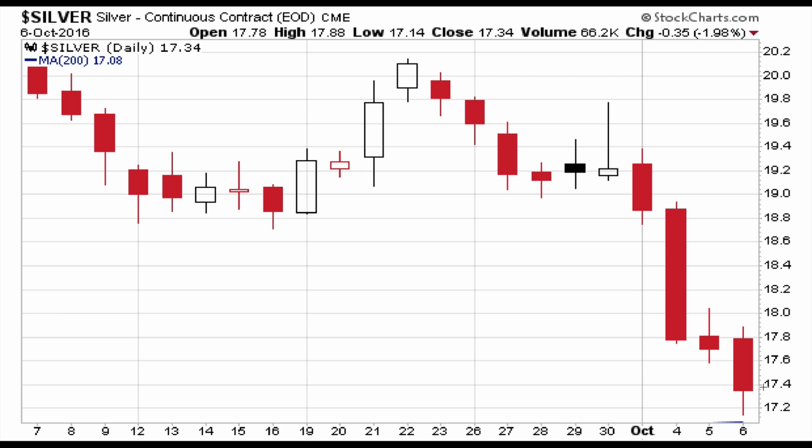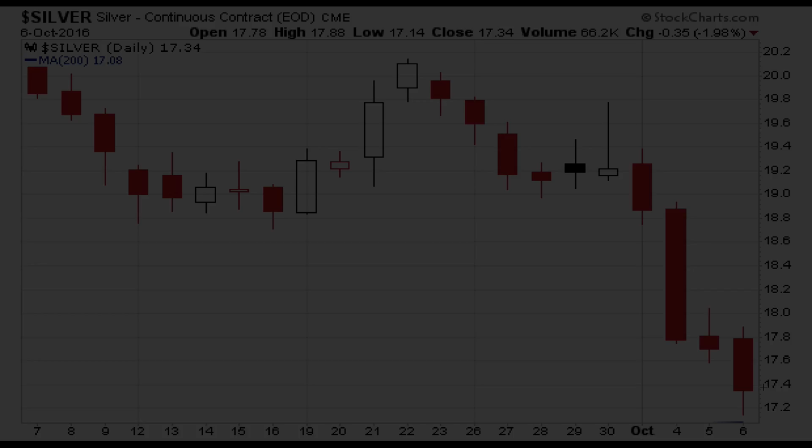Now, I've got several charts here that I want to go through and show you if we're on support or not and what the potential outcomes might be. But before I do that, I want to show you something.